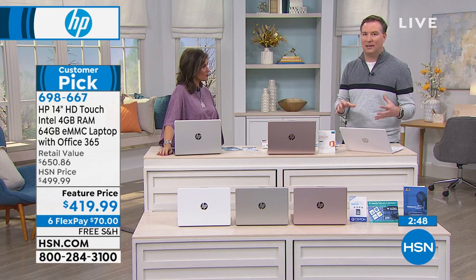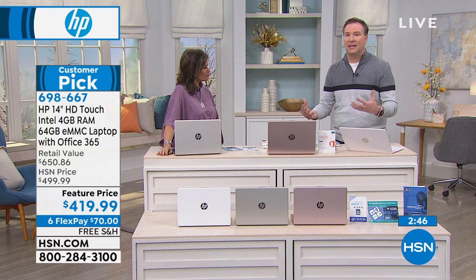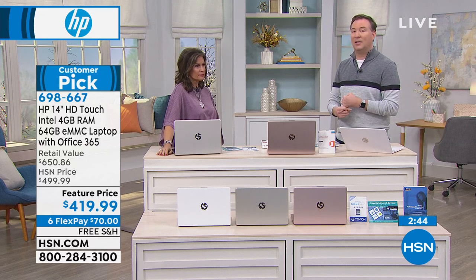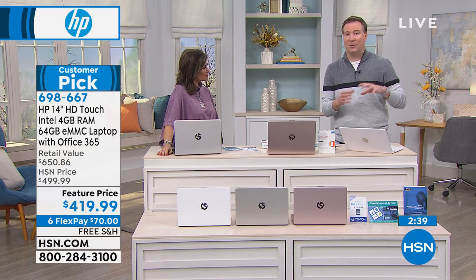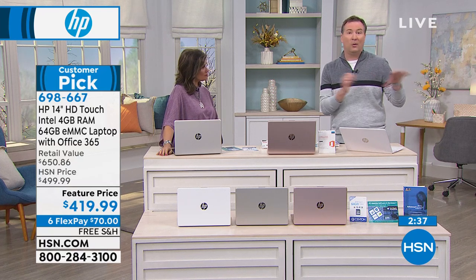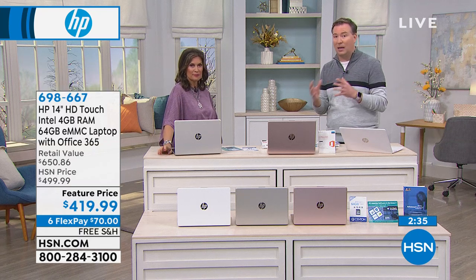But when you look at the specs of the system, is it something that's cutting edge? Well, this is the brand new Intel Pentium Gold. The Gold is the latest generation. So you're not buying something that was a 2018 model or even early 2019. This just came out a couple months ago.